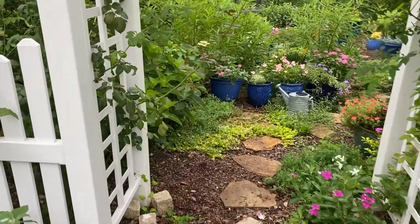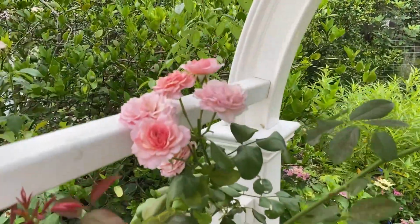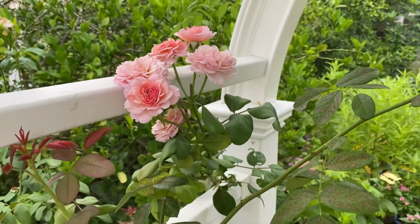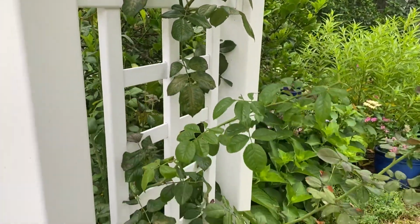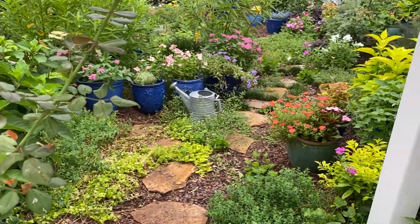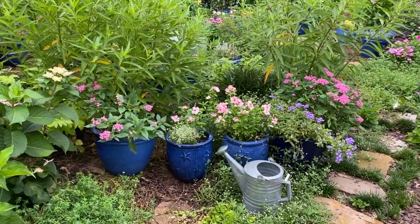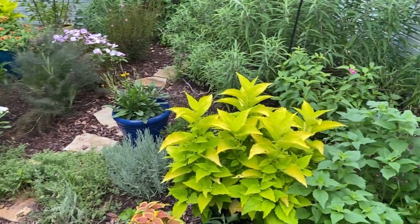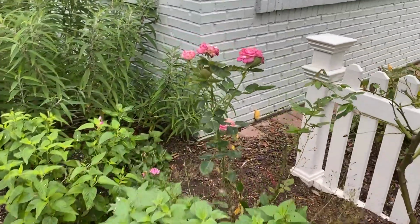I was going to show you this James Galway rose up here. Isn't that just lovely? It's a climbing rose, and even though I haven't sprayed it, you know, there's black spot on it, all kinds of stuff, it seems to be doing really well. And I've got another rose over here. I have been having so much fun in the garden, y'all. I totally gave up on keeping the armadillo out of the circle garden.